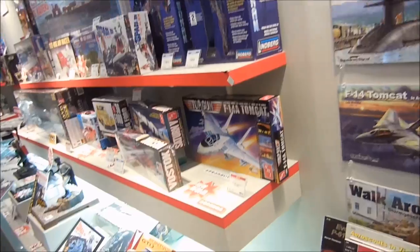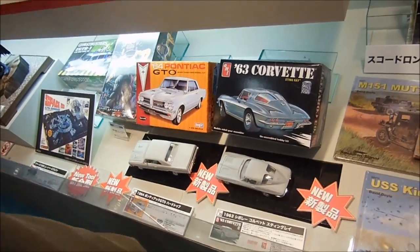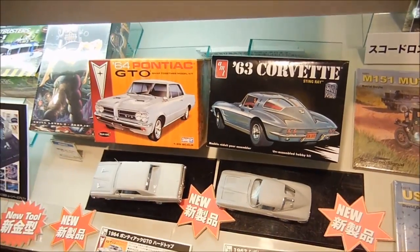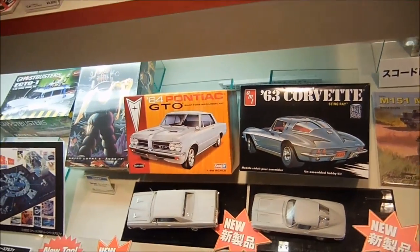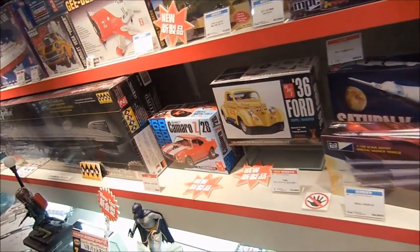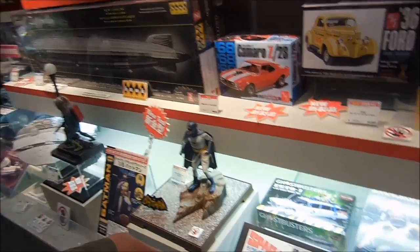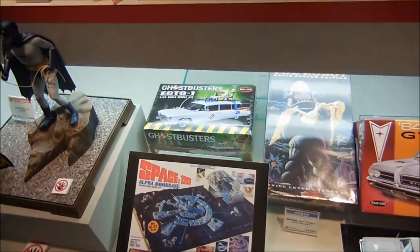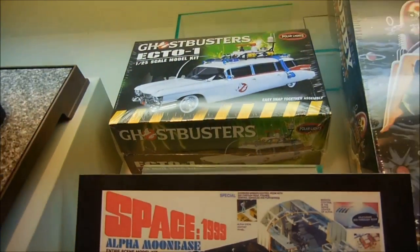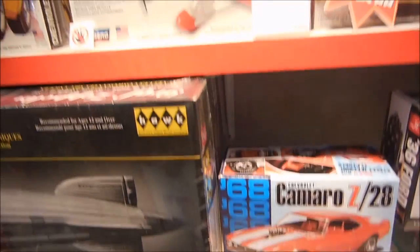Space 1999. Polar Lights. Platz is the Polar Lights distributor in Japan. Also AMT. So you also see some Star Trek stuff here too. Don't see any right now, but yeah. Oh, there we go. Ooh, that's a big ass Cylon Raider right there. Oh crap, that looks beautiful. Here's the Ecto-1, 1/25. I don't know why Polar Lights wants to do their own 1/25. Everybody else does 1/24, but whatever.